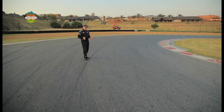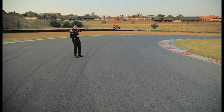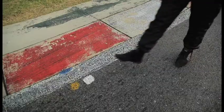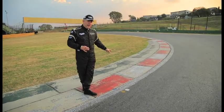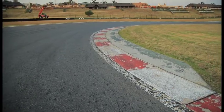Once you've got the car turned in and it's settled nicely, the next thing you aim for is the apex of this corner, which is slightly late, just as you get around towards the end of this concrete piece on the right-hand side. This is the apex point for the bowl, right here. The problem you have here is this little extra bit of concrete just on the inside of the curb, and what that does is give new drivers coming to this corner the illusion that the apex is a lot further back than it is.